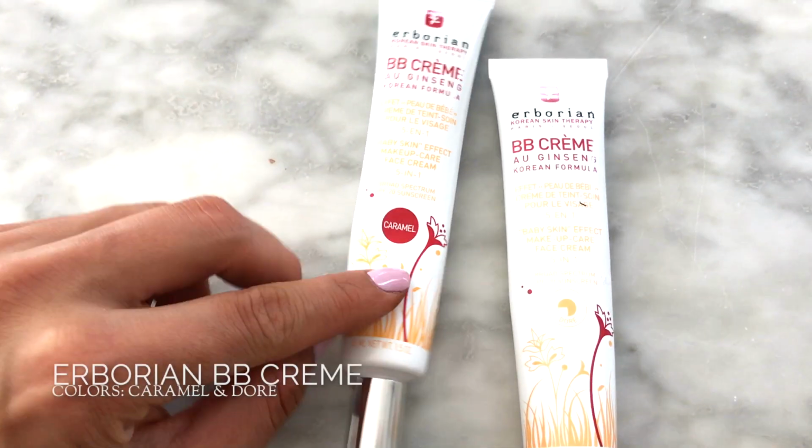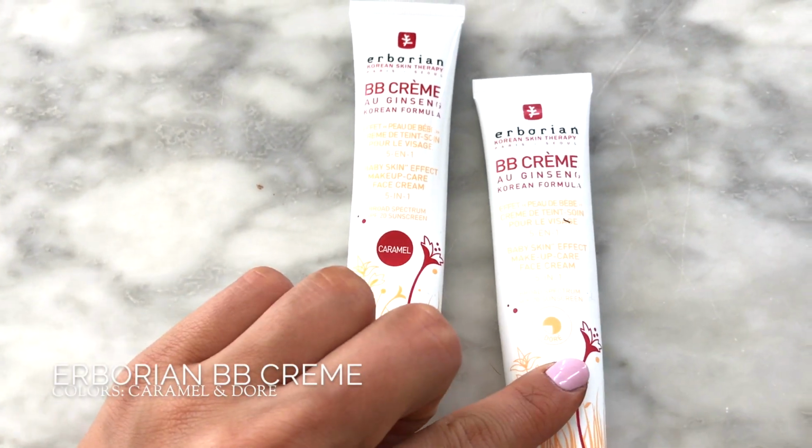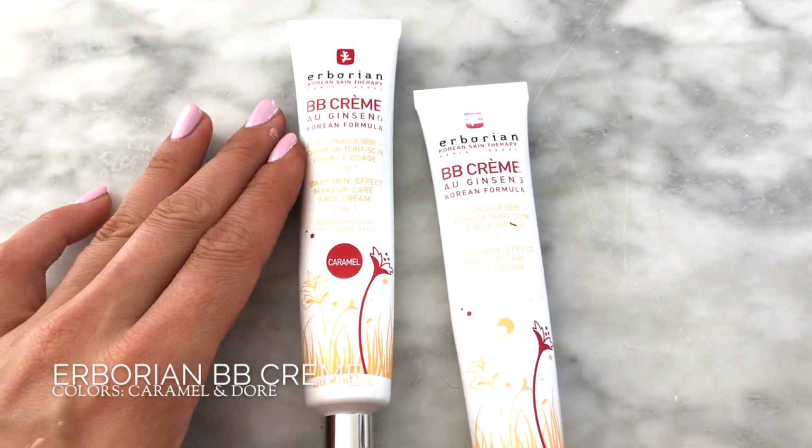So I'm gonna apply my BB cream right now. I do a mixture of these two colors to find a perfect shade because I'm continually changing color because of my self tanner. If you're wondering, the self tanner I'm wearing right now, which I just did last night, is Saint Tropez in the dark mousse, my favorite one. So I'll show you what I'm doing down here. This is the BB cream from ERBORIAN in caramel and Dore.